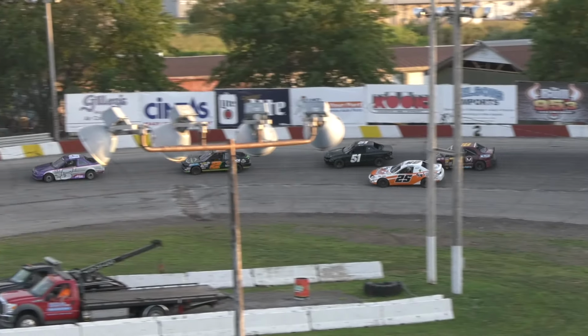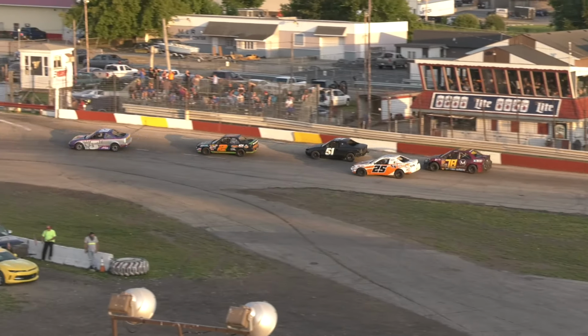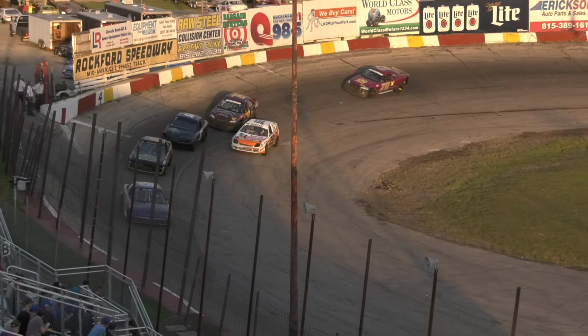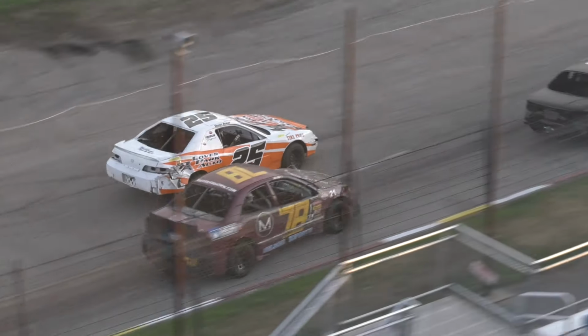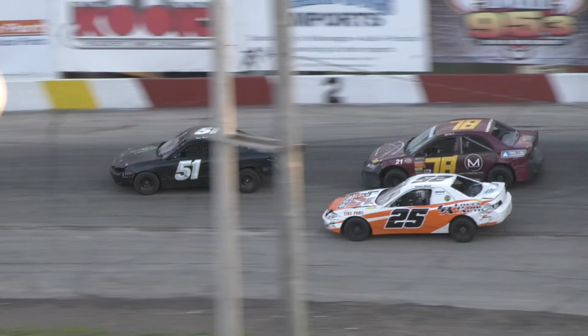As they're looking to go 3 wide, here comes Schinderling trying to push his way through the middle. They were almost there earlier on the last time they went around, as they're still looking to go 3 wide. Will Rich Schinderling go between them? I don't know. Eric Pearson in that 5E out front. John Triggs second, Kyle Rush third. The battle is in fourth.